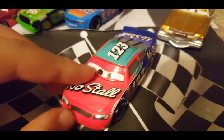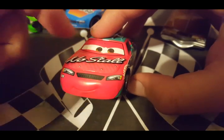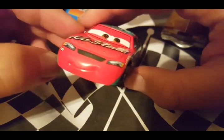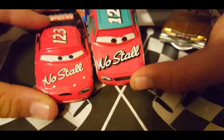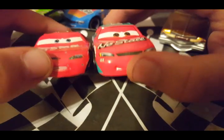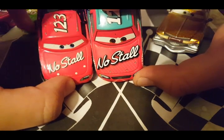So here we have Todd Marcus. He has a very awesome determined expression. If you're looking from his perspective, he's looking to the left with a very nice determined expression. He looks like he's ready to race. And he has the No Stall logo up front. And here are the Cars 1 Todd Marcus. Now, even though these two are completely different models, they are supposedly the same character, for some odd reason. I don't know how cars can change models, but as you can see, the logo actually hasn't evolved that much. All they really did was put a black background to it.